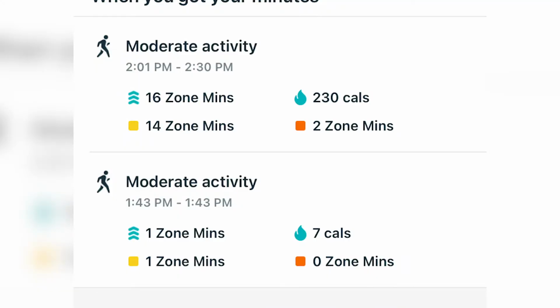Now, there's something that Fitbit likes to measure you by, which is zone minutes, which is more or less just a calculation of your heart rate above a certain amount. So I got 0 zone minutes on my gym workout, and I got 17 zone minutes on my run today. But you can see where I started my gym workout. It started and ended, and I burned 7 calories as it describes, but that run burned 230 calories.